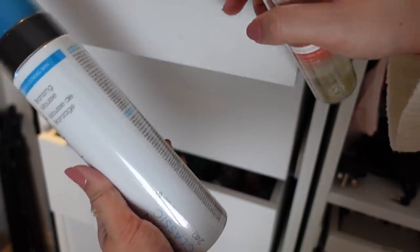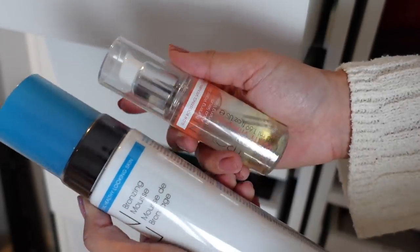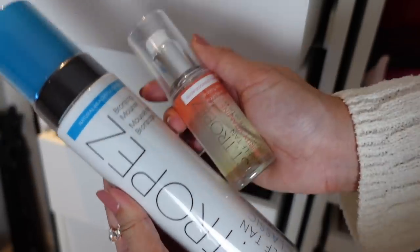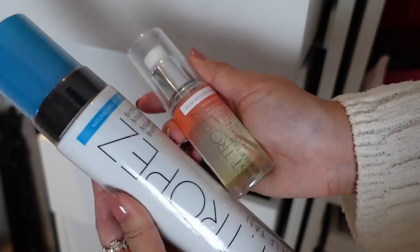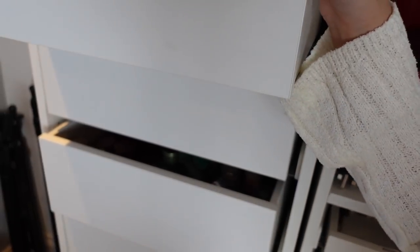Because of how high my drawer is, my tripod can't go any higher, so I'm gonna have to film this quite awkwardly. I'm so sorry, guys, but I just found some packaged Saint Tropez products, and I love Saint Tropez. So yeah, I'm gonna be giving these away. To be totally honest with you guys, this drawer is gonna be a bit boring-ish.